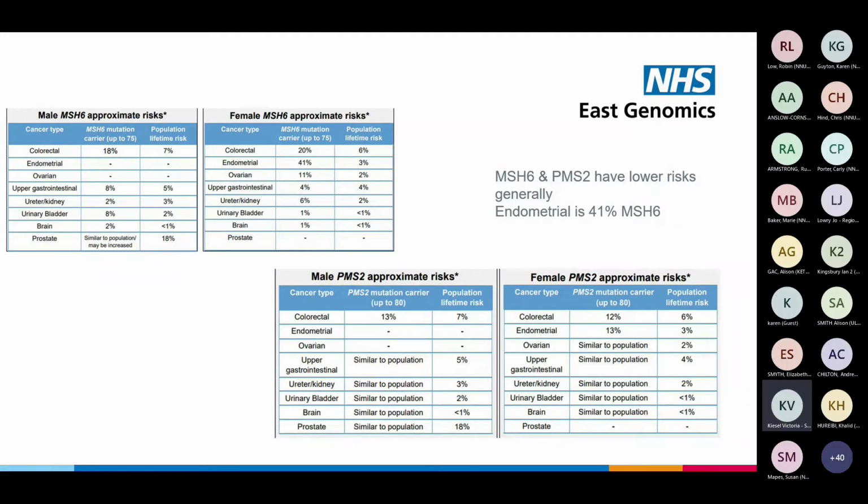So MSH6, while women do have a 41% risk of endometrial cancer with this gene, in general the cancer risks are lower, and they're significantly lower with PMS2, to the point where we don't really have significantly raised risks of most cancers. For PMS2 carriers, we are very much thinking about colorectal and endometrial cancers only. Next slide, please.